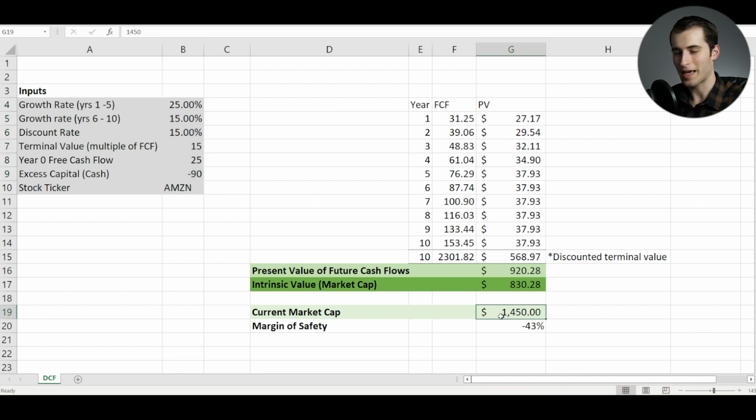But the actual current market cap is $1.45 trillion, so still significantly above what this intrinsic value would be. So you get a negative margin of safety, or a margin of danger, of about 43%, again, assuming these assumptions. And look at where these assumptions get them. This gets them to $150 billion in free cash flow per year by 10 years from now. To put that number in perspective, Apple currently has free cash flows of something like $90 billion per year. So you'd be significantly higher than where Apple is right now. And they throw off tons of cash.